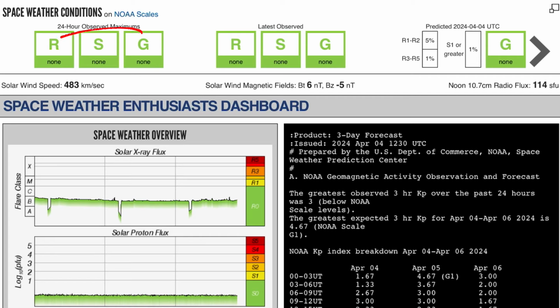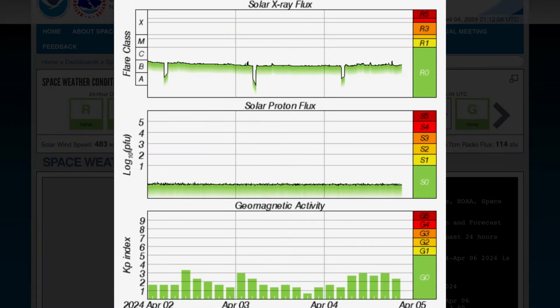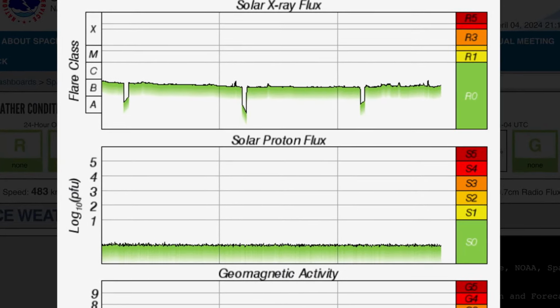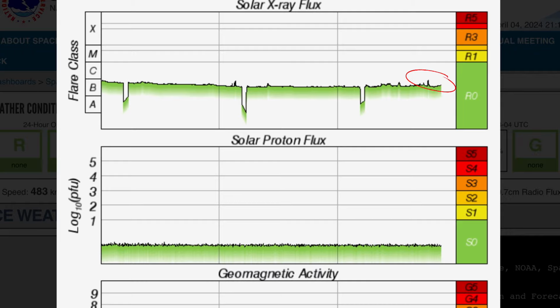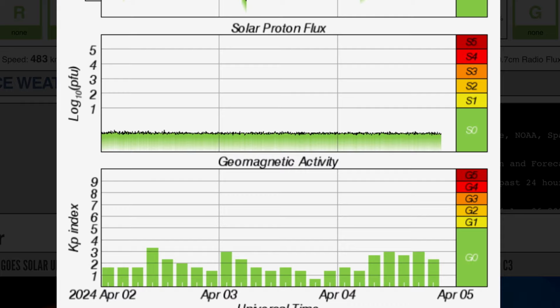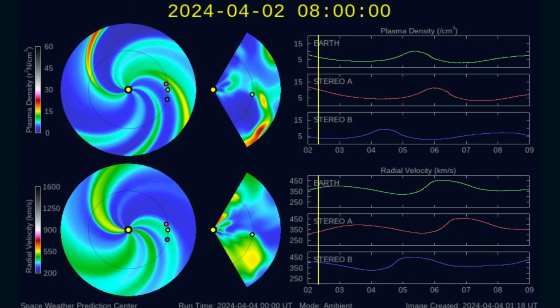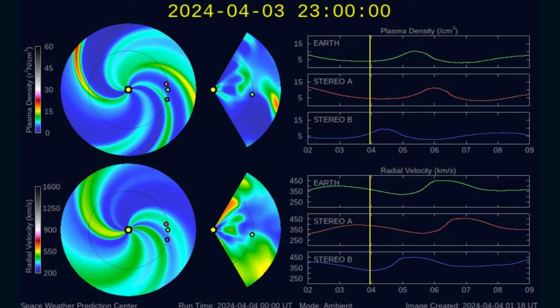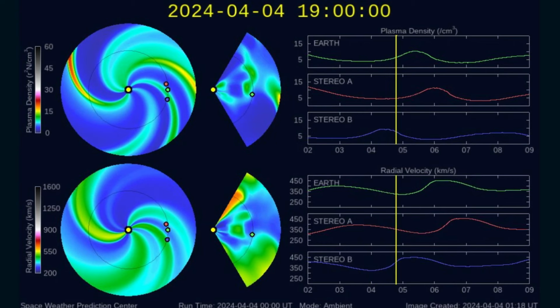Current space weather conditions, there are none to report. Solar winds are coming in at about 483 kilometers per second right now. Space weather overview, solar X-ray flux showing a petite little B-class solar flare, and that was from that center disk region sunspot. KP index hopped up to a 3.5 overnight, and that was due to the coronal hole wind stream.